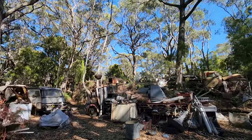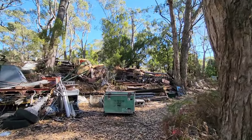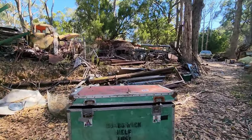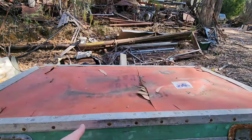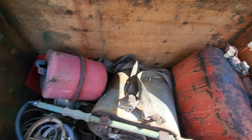Wow. Just, oh my god. All right, let's have a look in here. What's this? It's an old trunk. Some more stuff in there.